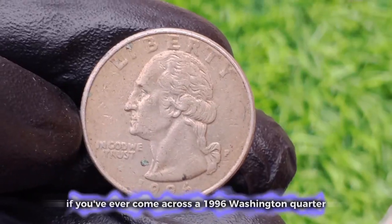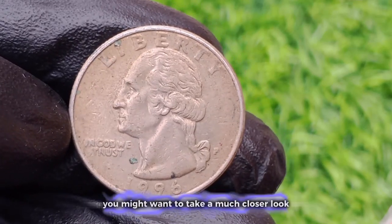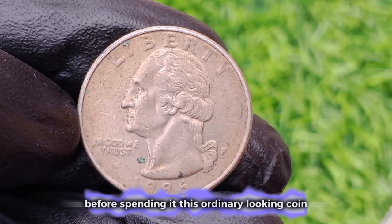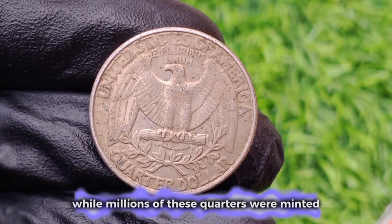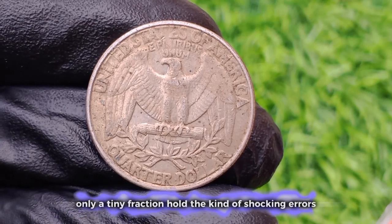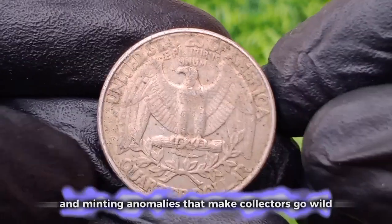Next, if you've ever come across a 1996 Washington quarter in your pocket change, you might want to take a much closer look before spending it. This ordinary-looking coin could be hiding a fortune in plain sight. While millions of these quarters were minted, only a tiny fraction hold the kind of shocking errors, rare die varieties, and minting anomalies that make collectors go wild.